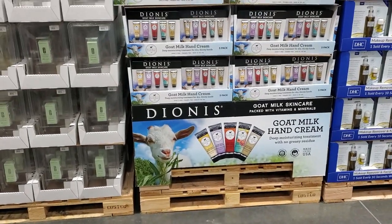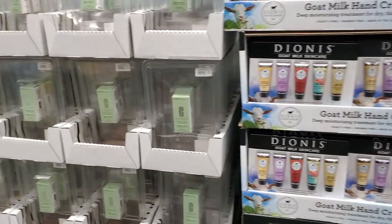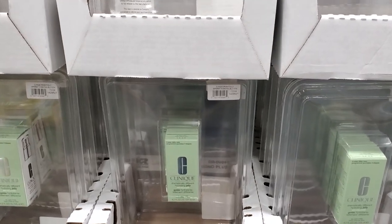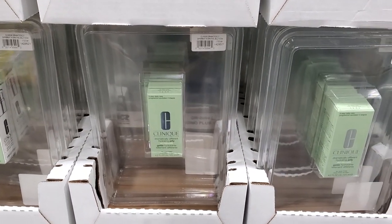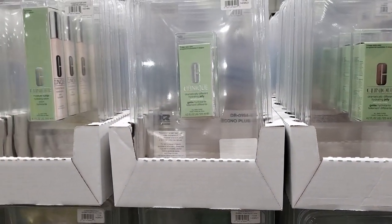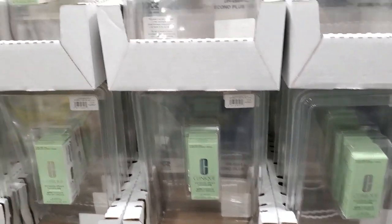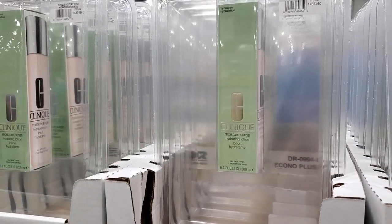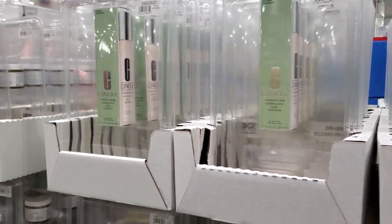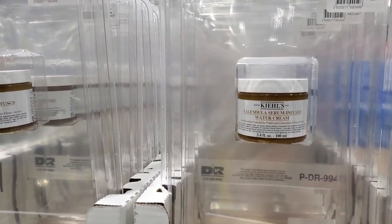So I made it into a new Costco that opened up and I'm trying to figure out what's so different. They have a lot more skincare over here. Clinique hydrating jelly is $10. Can you believe that? $9.97. You could also find that in TJ Maxx, but I'm not too sure if it's 10, maybe like 15. What is this one? Hydrating lotion for $22. And then a 50 for infused water cream.